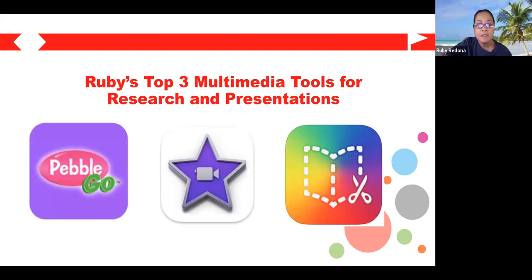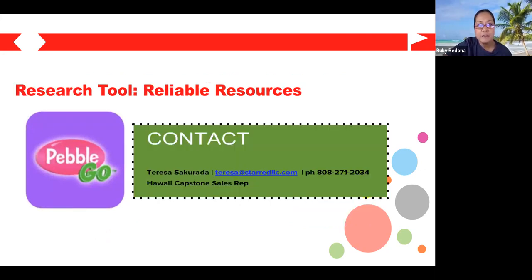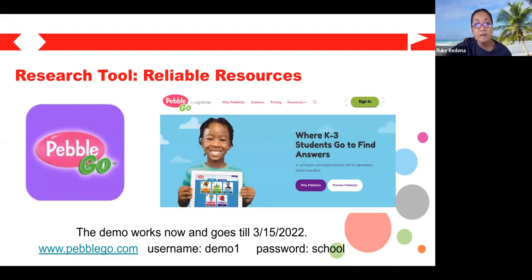Today I'm going to cover my top 3 multimedia tools for research and presentations. My first tool is Pebble Go. For Pebble Go in Hawaii, you want to contact Teresa Sakurada, and that's her contact information. She is our sales rep. She's awesome. She'll help you with all your questions and your needs and can get you a trial account.